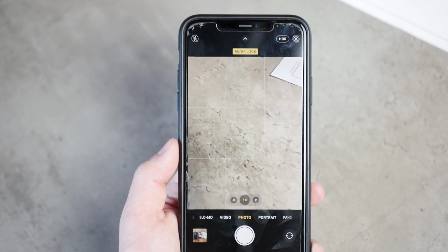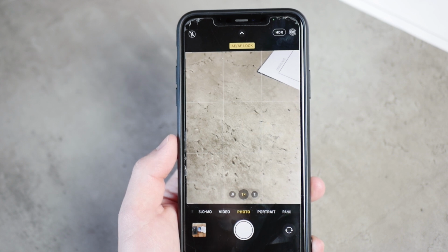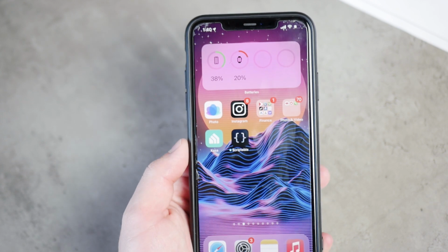Yes, you'll need to change the settings in every other scene or whatever you're shooting, but this is what you have to count on. You're shooting a video, you're making it look professional, that's what you just have to do.